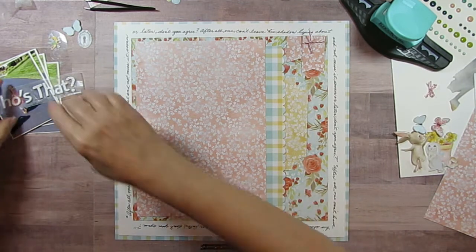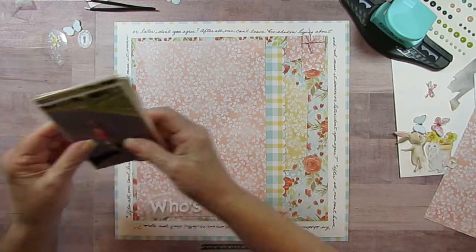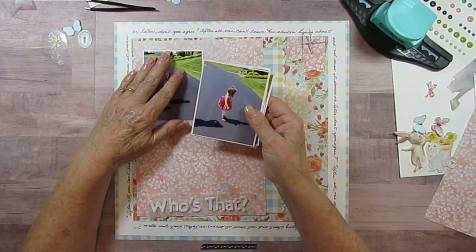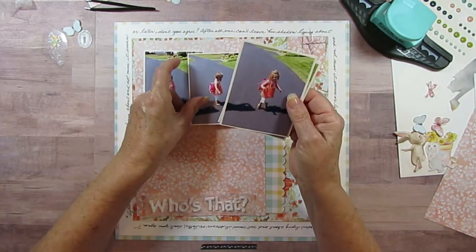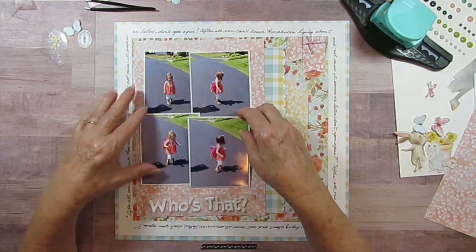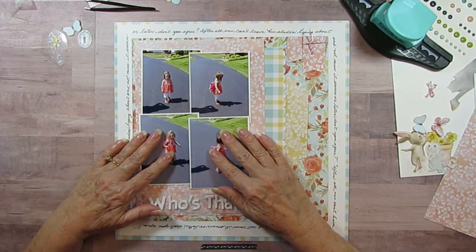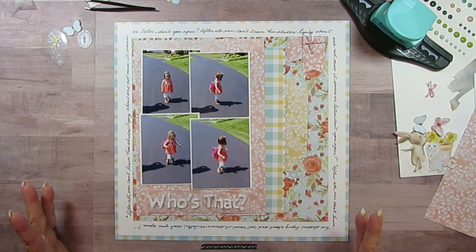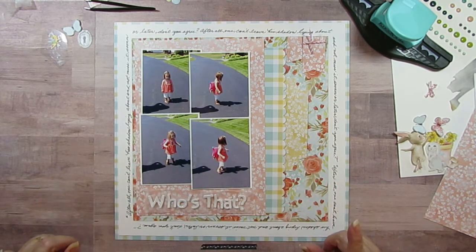And then I am going to put the title down here, just like in the sketch. Now in the sketch there were 3 pictures. I'm gonna use 4. And I'm gonna kind of stagger them. They were staggered in the sketch too, the 3, but I'm gonna just be staggering them slightly because I'm using 4. And so that's my basic sketch, and then I'll be embellishing.